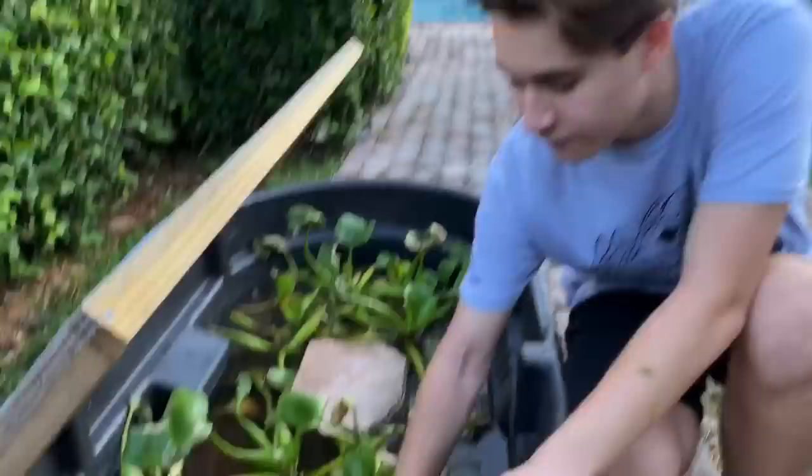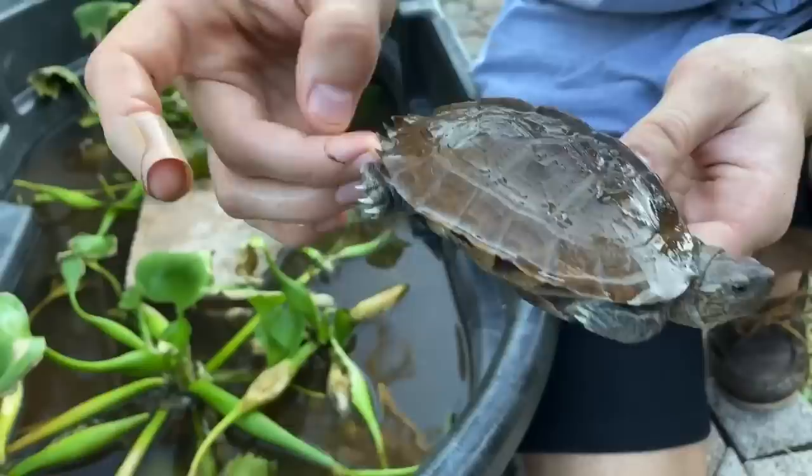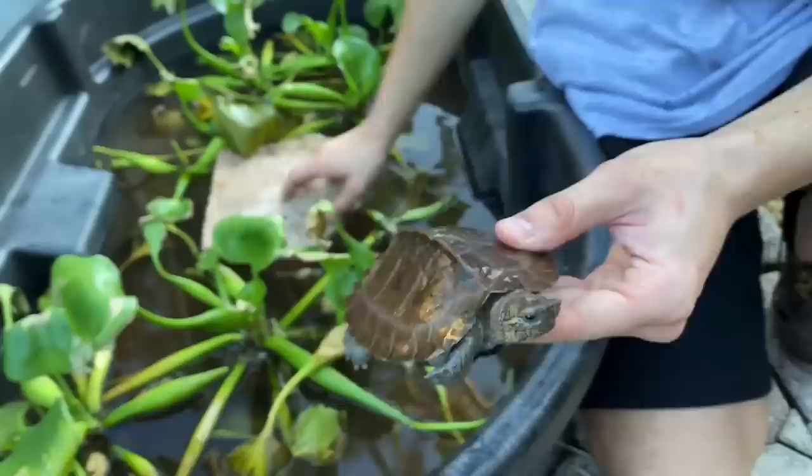Oh. Let's grab this guy. Ooh, we have a giant Asian pond turtle right here. Take a look at this guy. Look how cool he is. Look at that shell right there. Look at those jagged edges. Now, this is more of a terrestrial species of turtle, and they like to spend a lot of time outside of the water. Now, I have this little basking area, and I'll actually see him walking across the top here.